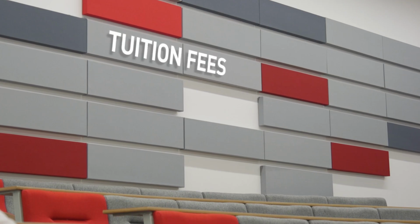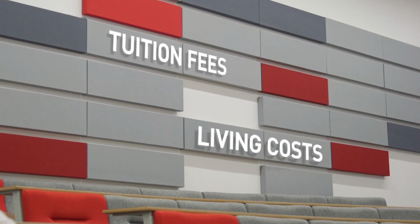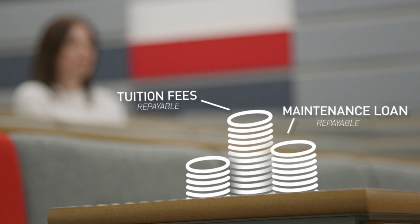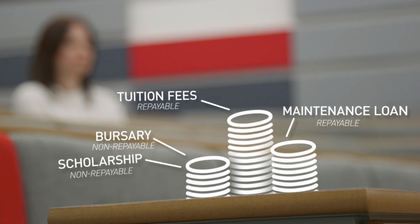There are two main areas of expense related to university. The first is your tuition fees and the second is your living costs. In order for you to fund both, there are a variety of different pots of money available, some of which are borrowed and repaid once you have graduated, and some are free and do not have to be repaid.